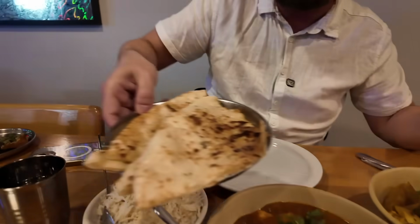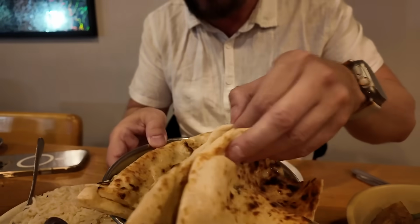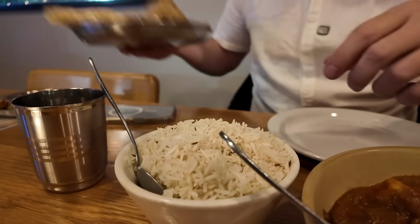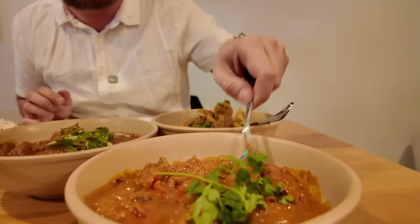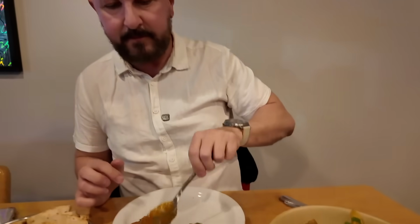I've got a nice naan bread here, cut into 4 slices. Very nice. And some pilau rice. Nice and fluffy. Let's give this a try, guys. I'm going to try a little bit of the lamb vindaloo on the plate. Yeah, let's try a little bit of the tikka. This is chicken tikka masala. Looks really fresh. And last, the aloo gobi. Right, so let's try the lamb vindaloo first.